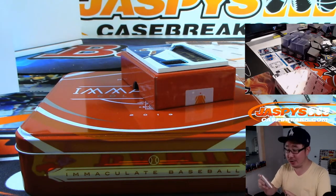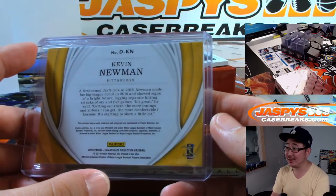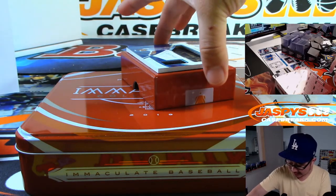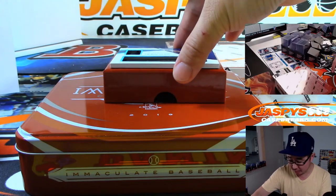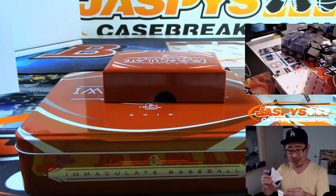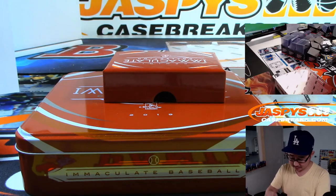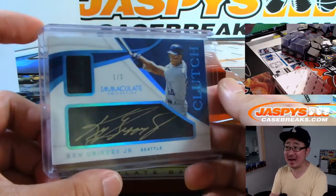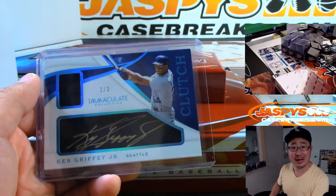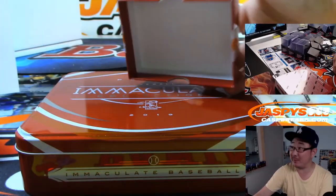Wow, and the Ken Griffey Jr. gold ink autograph is numbered to three. Woo! Clutch, relic, and gold ink autograph. Ken Griffey Jr., Mariners edition, numbered to three. And it's one out of three. John G. with one. Woo! Hot. Stuff is blazing hot, ladies and gentlemen. John, all aboard the Big Hit Express. Woo woo! And we still have a box to go.